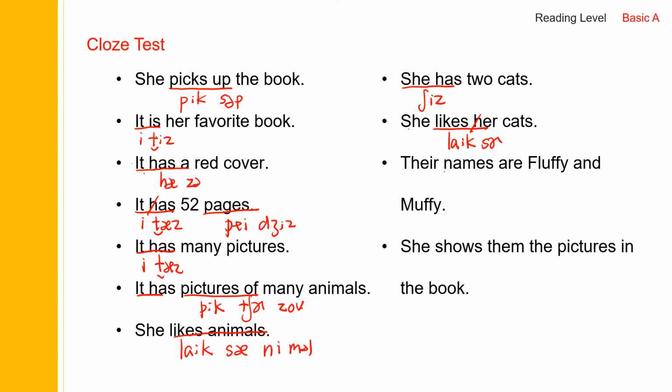Their names are. Names are. Their names are Fluffy and Muffy. She shows them. Shows them. She shows them the pictures in the book.